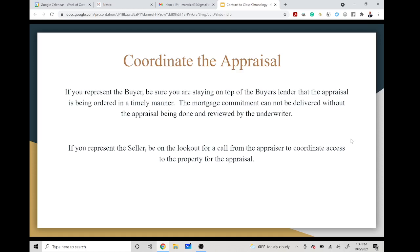Coordinate the appraisal. If you represent the buyer, be sure you're staying on top of the buyer's lender so the appraisal is ordered in a timely manner. A mortgage commitment cannot be delivered without the appraisal being done and reviewed by the underwriter. Sometimes you get a mortgage commitment where one of the conditions is the appraisal. Well, it's a BS commitment and not a firm commitment because the appraisal wasn't done. When the appraisal is done and clear through underwriting, then you can get a legit commitment. But stay on top of the buyer's lender, whether it's someone you work with or someone you haven't worked with, to make sure they are getting the appraisal ordered.